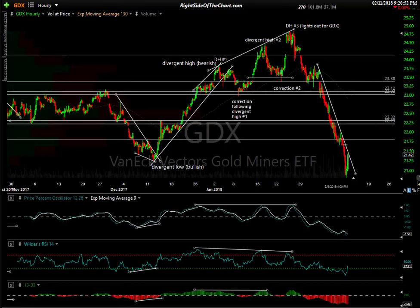Let's zoom down, look at the intraday charts. Here's a 60-minute chart. Again, if you've followed the site for a while, you know we were bullish and long down here. I pointed out this bullish falling wedge, divergent low. That was a breakout. I booked profits a little early and was looking for a reversal. I booked profits up here. We hit these targets, but we had a divergent high here, a second and a third divergent high. Each of those divergent highs led to corrections, and it was the third one that was lights out.